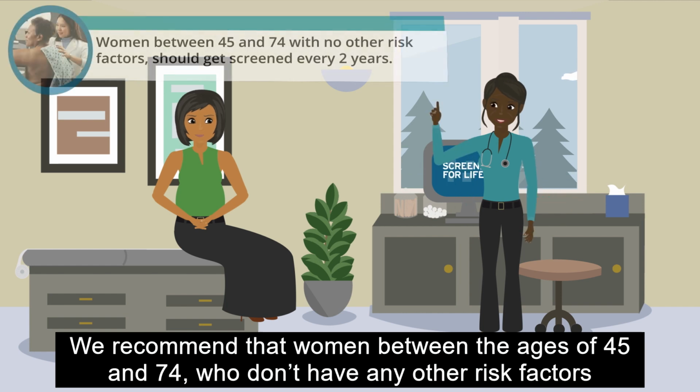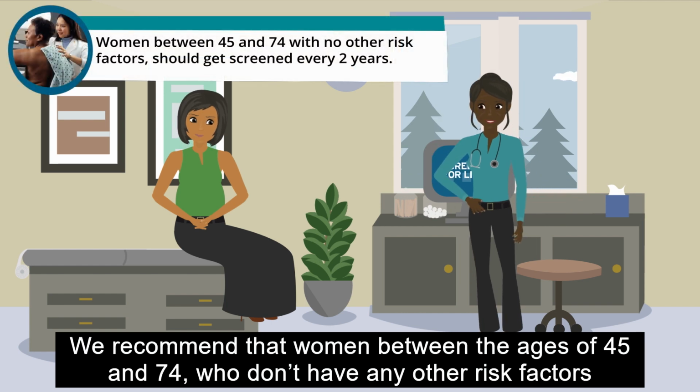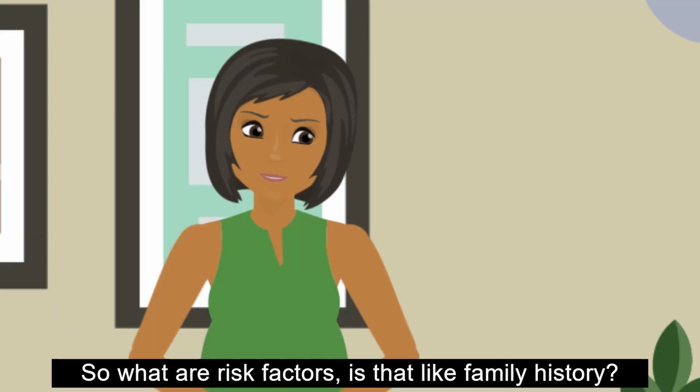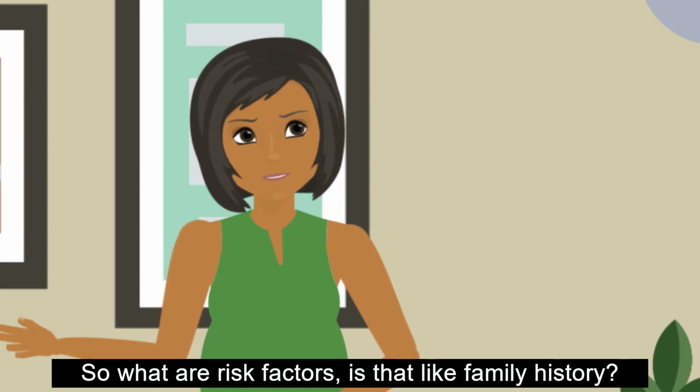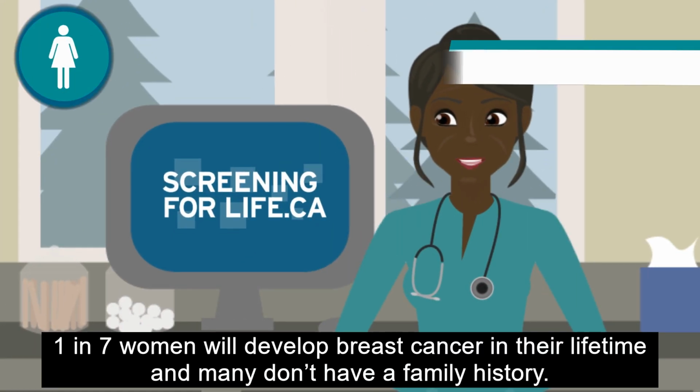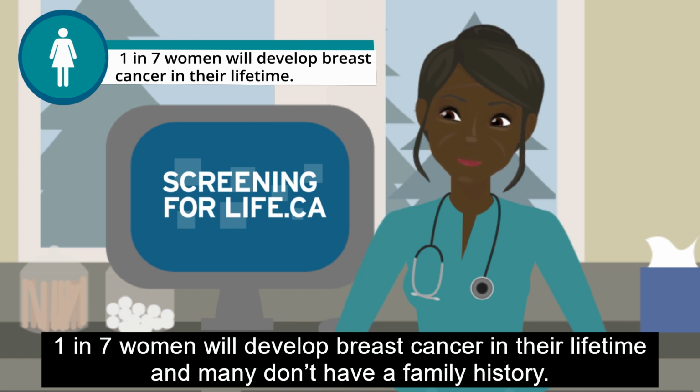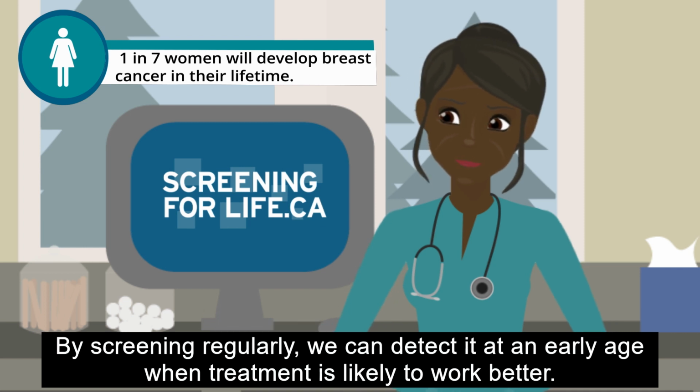We recommend that women between the ages of 45 and 74 who don't have any other risk factors get screened for breast cancer by getting a mammogram every 2 years. So, what are risk factors? Is that like family history? Yep, that's right. 1 in 7 women will develop breast cancer in their lifetime, and many don't have a family history. By screening regularly, we can detect it at an early age when treatment is likely to work better.